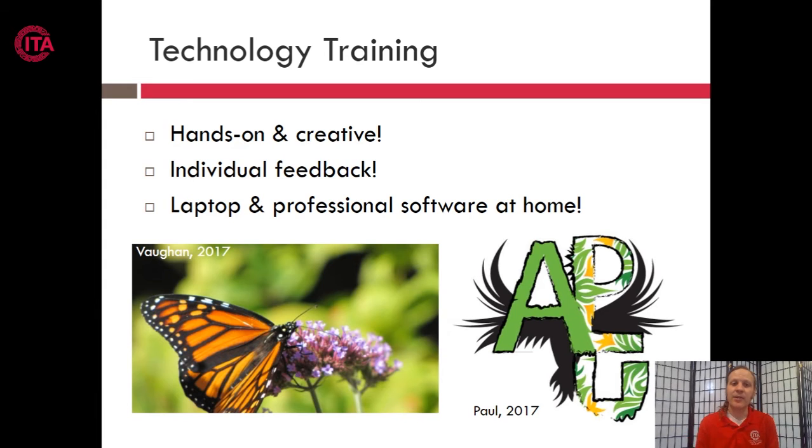As I said before, you do get a free laptop as a part of this program. It's a loan laptop, which means that you don't get to keep it forever, but you do get to keep it throughout ITA and even into college if you attend UW-Madison, which basically spans the life of a laptop. And then you have access to professional software at home. And the Adobe package is one that even college students at UW-Madison don't all have access to. So it's really cool. On this slide, you can see that we have some examples of photography that was done by one of our graduates, as well as some graphic design.